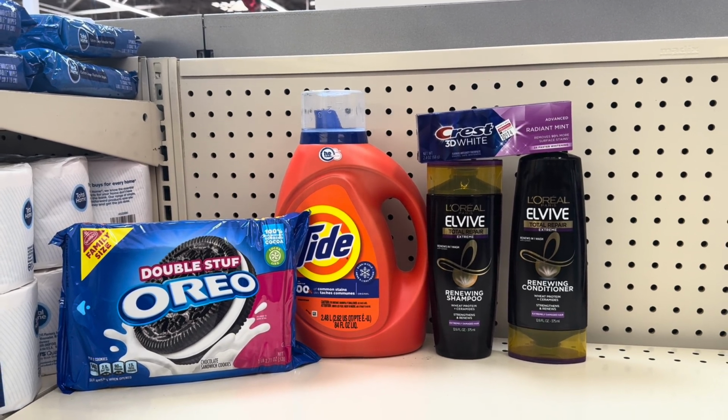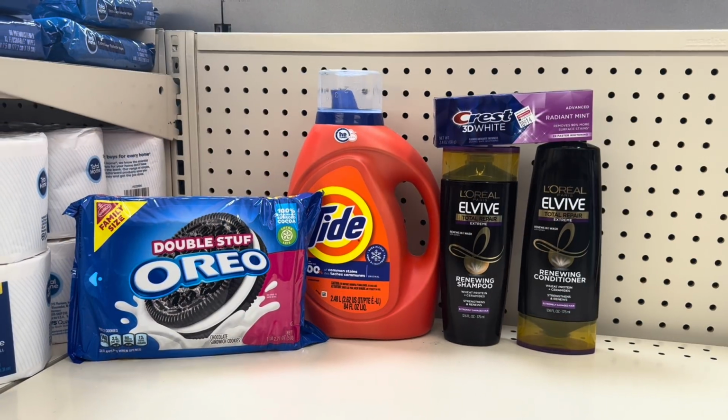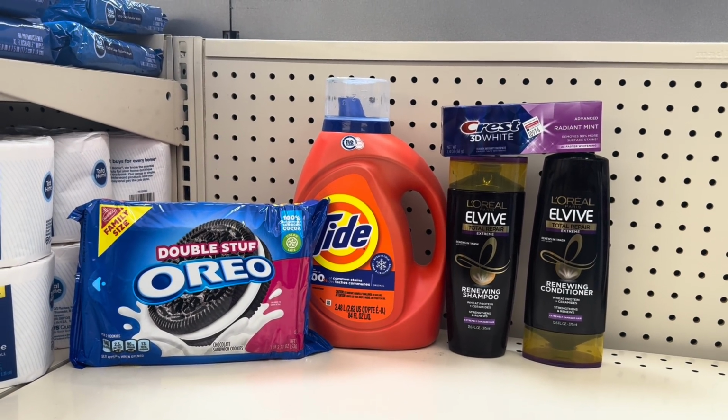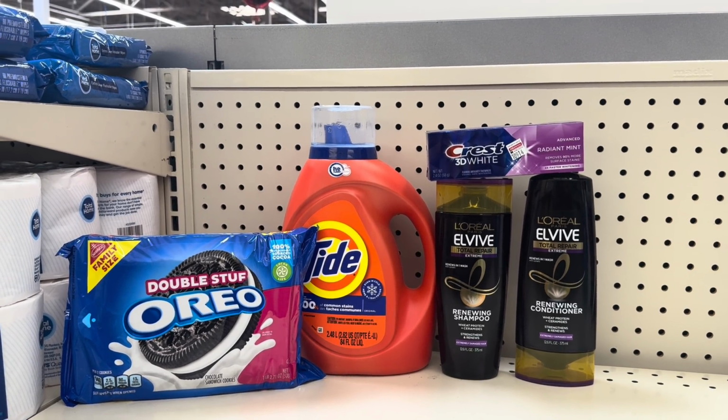The CRT and the 3 coupons will drop it down to $20.45 and you get $10 back, making all 5 items just $10.45 or $2.09 each.